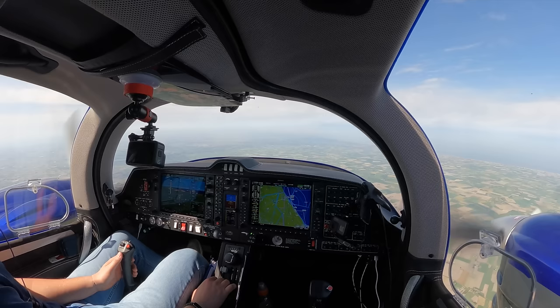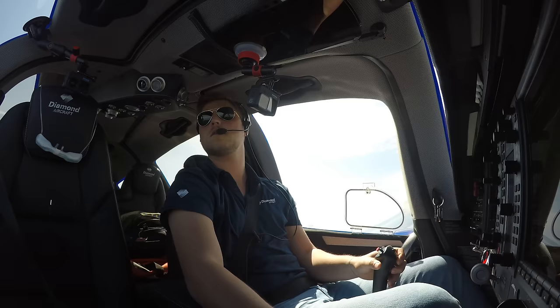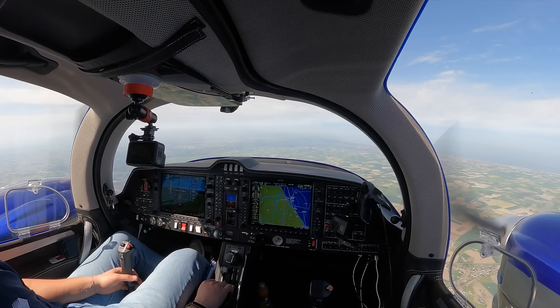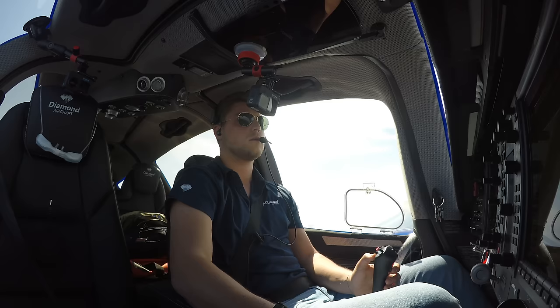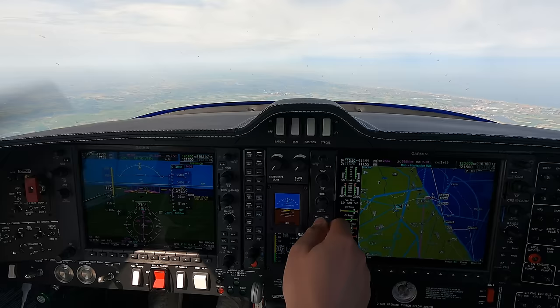Oscar Delta Alpha, request: am I number one in sequence? Correct. Is a visual approach runway 08 possible? I will check, standby. So then we put out the power here. Oscar Delta Alpha, continue present heading, expect a visual approach runway 08. Present heading, visual approach runway 08, Oscar Delta Alpha.